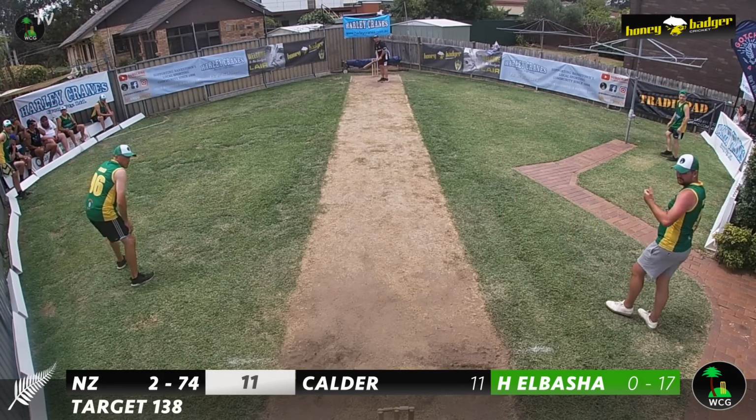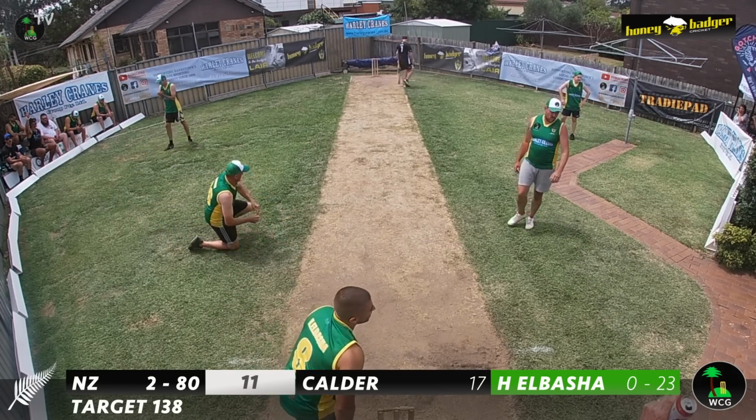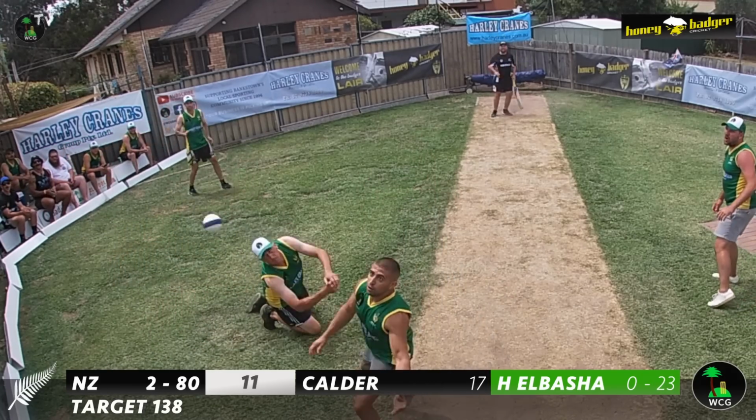al-Basha in again for the final ball of the 11th over. He's in now to Corder. This one's a half volley. Corder hammers this down the ground for a 6. So he's begun the session in aggressive fashion. And the Kiwis on track, 2 for 80.